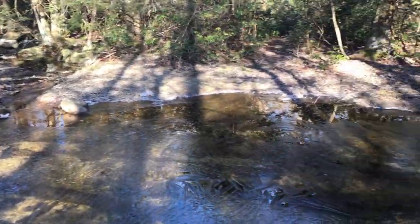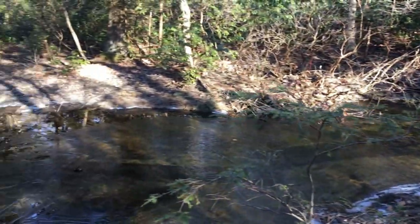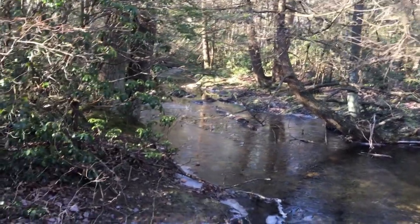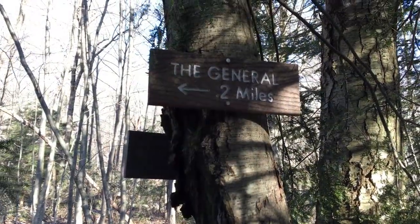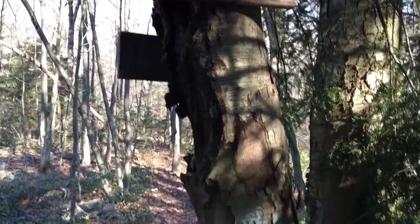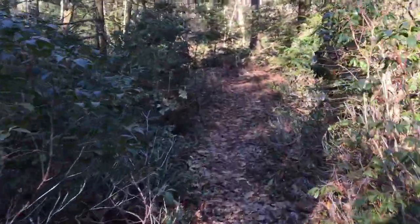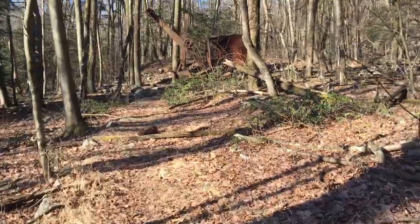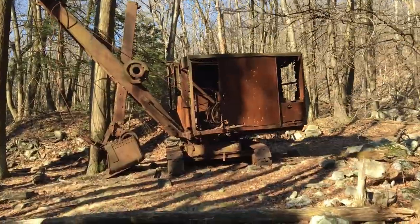Looks like a stream crossing. I'm gonna try that stick there. Some rocks over there that might work well too. Might try the rocks first, actually. Okay. It's a little further than I thought. It's gonna end up being about 0.4 off trail. Hope this is worth it. Hey, that's fun.